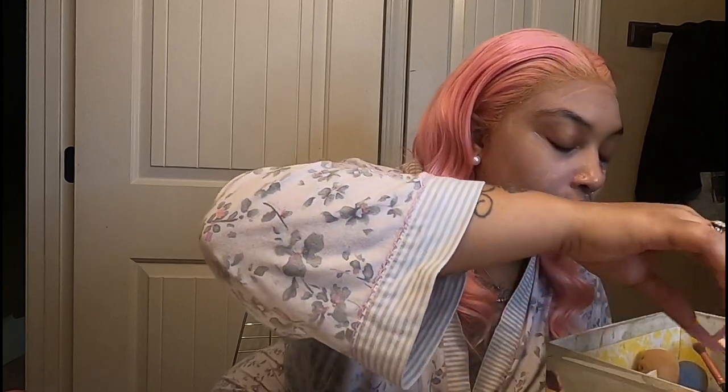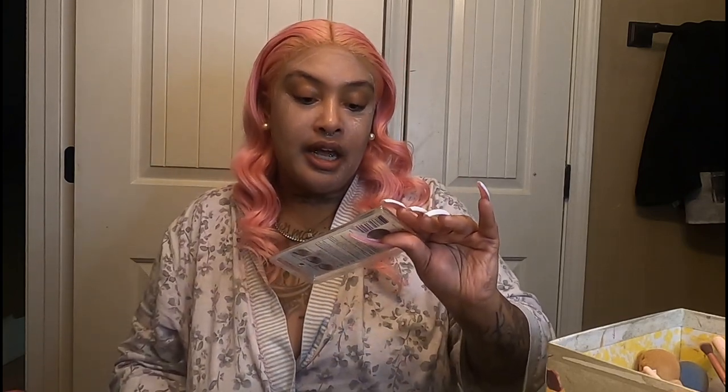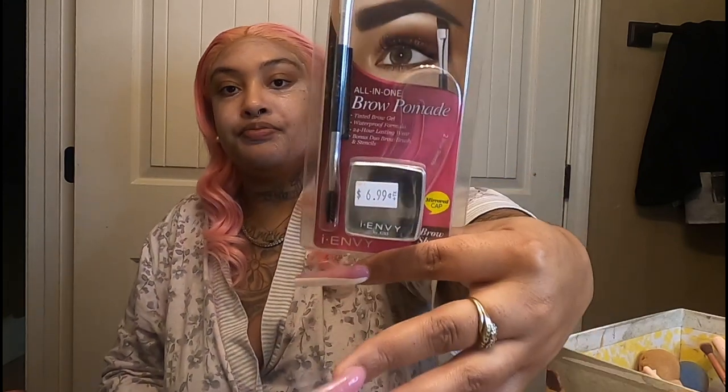So I want to show y'all the products that I use, and then I'm going to show y'all how I do the brow. So this is actually the combination that I use. It's Kiss in the color chocolate. It's an all-in-one brow. It comes with a brush with a spoolie on the end and then the gel. So this is what I use for my eyebrows, and I go in and I like them full, but then I like them light around here, and I'm gonna show y'all how I do that.